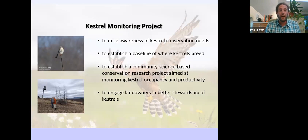So as a result, the Harris Center this year has started a new Kestrel monitoring project, partially to raise awareness of the kestrels and their plight, to establish a baseline of what their population is in the region, and to establish a community science-based conservation approach to monitor them year after year. And this has to do with putting up nest boxes. Basically, that is the single best conservation action we can take right now, is putting up suitable nest boxes.